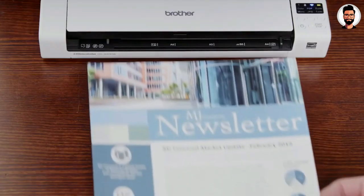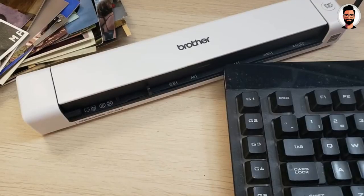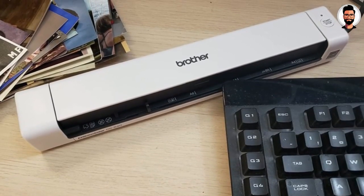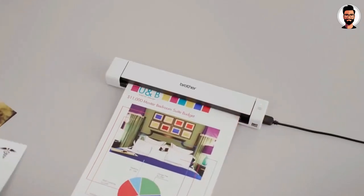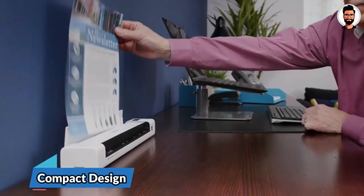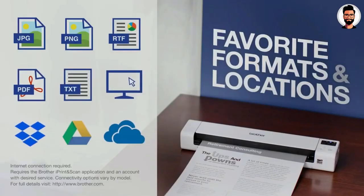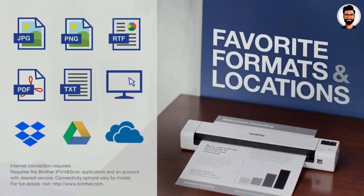Its color adjustment feature ensures that every document you scan has the correct color balance, making your work look neat and presentable. Another great feature is the blank page skip function, saving you time by automatically skipping blank pages during the scanning process. The scanner's compact design allows it to fit anywhere, making it the ultimate desk-saving device.